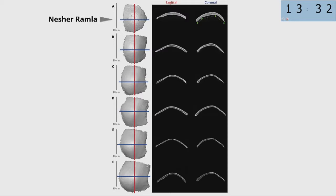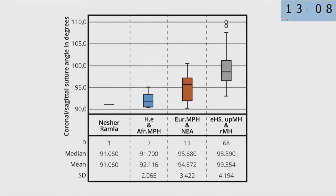You're all anthropologists, you know how to look at them, and you can see right away that it is a very thick skull. Nesher Ramla is on top, all the rest are modern humans. It's very thick, it lacks the typical curvature, the parietal eminence, and even the internal part of the bone is very different from modern humans. So it is clearly not a modern human.